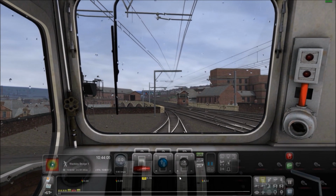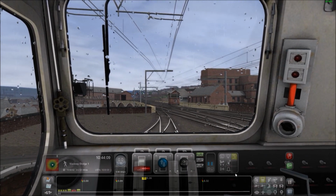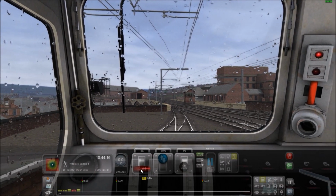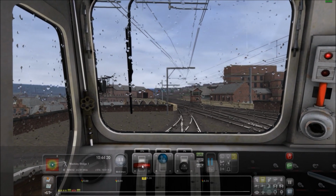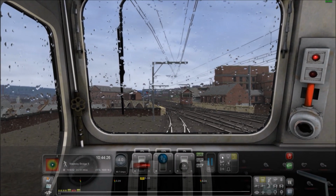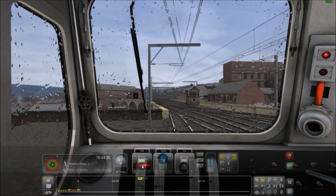Here we are in the cab. So let's get cracking straight away. We don't have a lot of time to spare, so pantograph is up, supplying power, brakes off, forward motion on, and a bit of throttle to take us up to 15 miles an hour. And like all good summer's days in Sheffield, we need to put the windscreen wipers on.